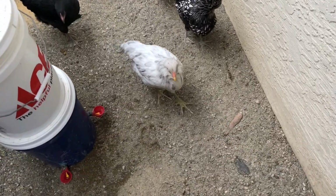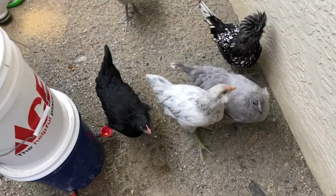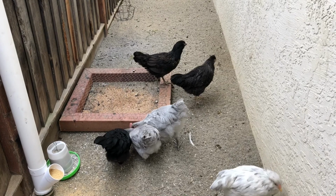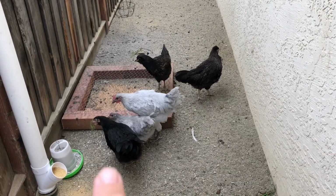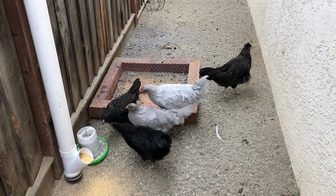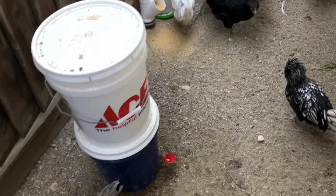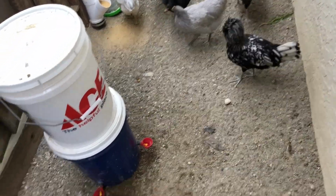The white splash Easter egger is Snowball, as she has been named by Bobby. And then the other one back there, the brown Easter egger up at the top of the frame, she is Sweet Cheeks. So we have Sweet Cheeks up here, Marion, and this black olive egger down here is Vivian. She was named by my coworker Nicole, and it just stuck. So the only ones we haven't named yet are the 2 lavender hens, or pullets, that we believe are pullets.